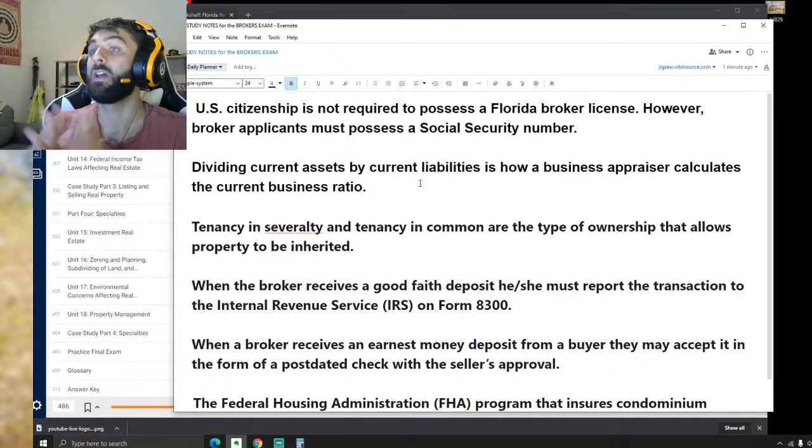I apologize. Dividing current assets by current liabilities is how a business appraiser calculates the current business ratio. So I just imagine the assets on top, divided by the liability number, boom. That's how we get the current business ratio.